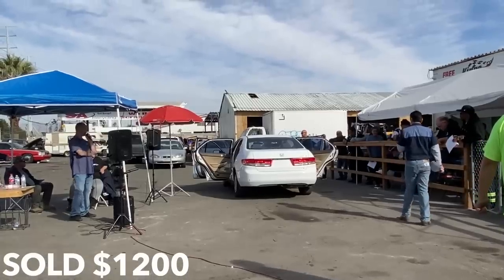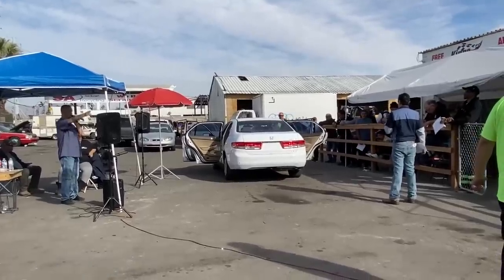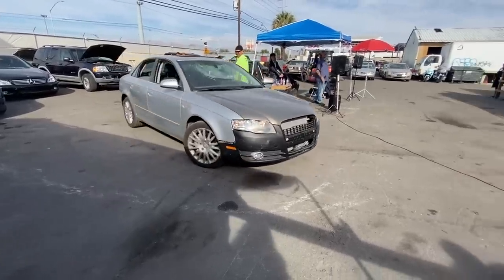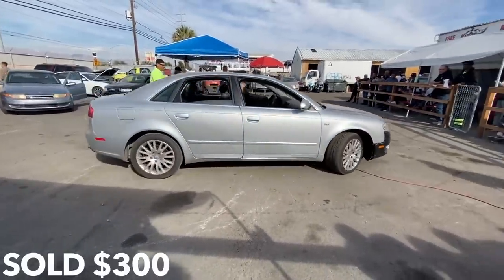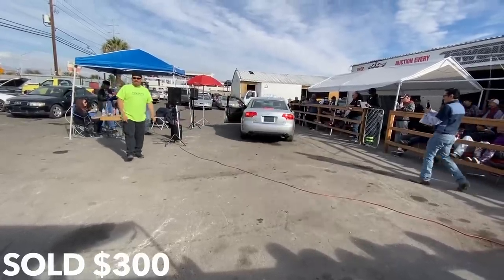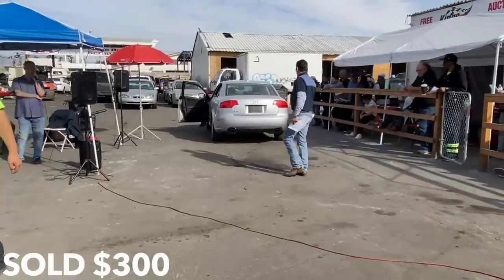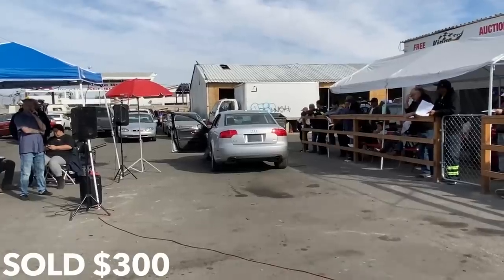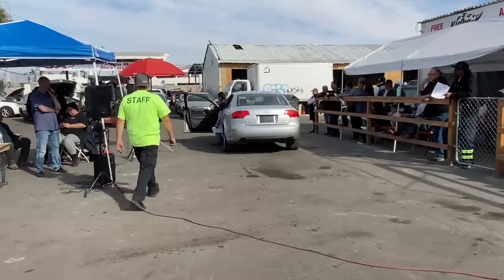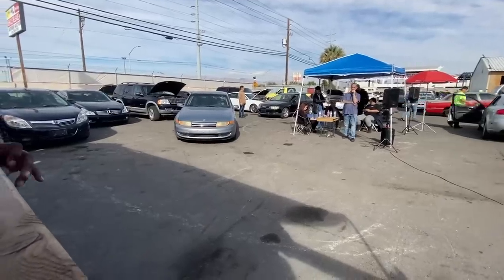$1,200, now $12.5. Are we all in? All done? So $1,200. Number four. 06 Audi A4. Salvage on the title. How much is the key? $250 on the key. $300, now $3.25. Are we all in? All done? So $300. Oh, squish squish.